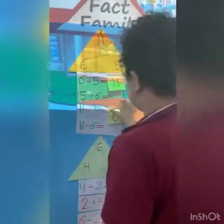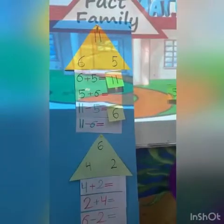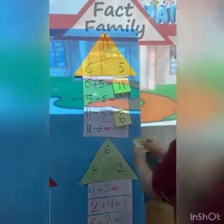Yes, my superhero, great job. What about 11 minus 6? Faster, Hamza. 5, sure, it's 5. Superhero.